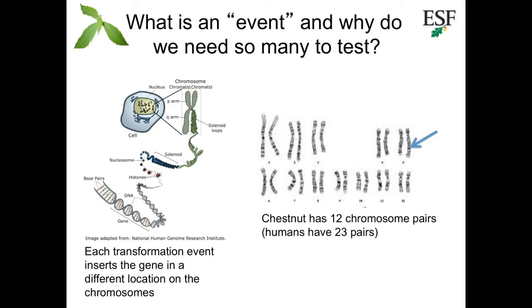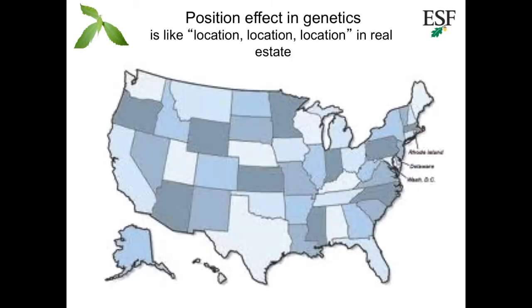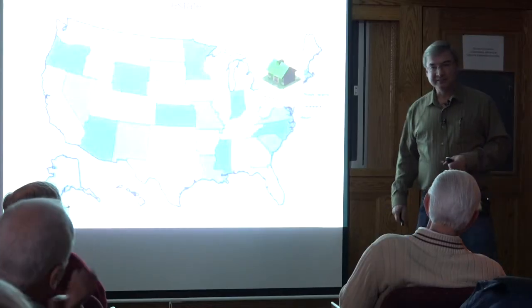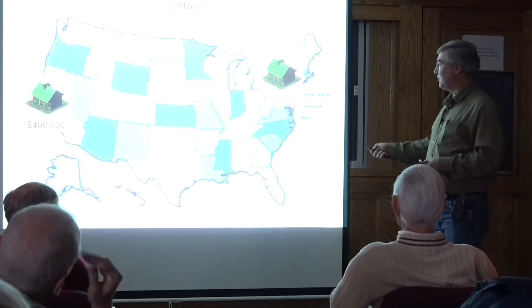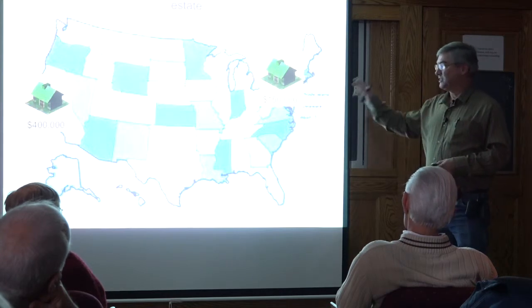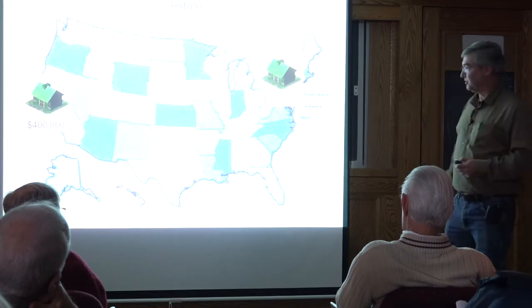Now, why is that important? It's important because of what's called position effect. Your neighbors influence your gene expression. The way I like people to visualize that is to think about real estate. It's always location, location, location. Let's say you build a house here in Ithaca, and it's worth $150,000. If you were to build that same house in San Francisco, it might be worth $400,000, even though it's a clone of that house, made with exactly the same floor plan, same materials and everything. Just because of location, it's going to be different. The same thing happens with genes, depending on where they go into the genome.